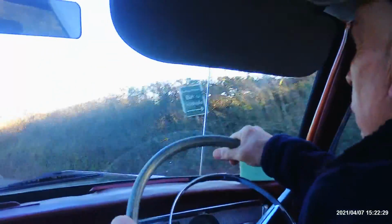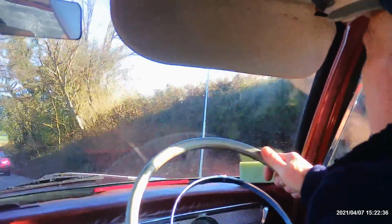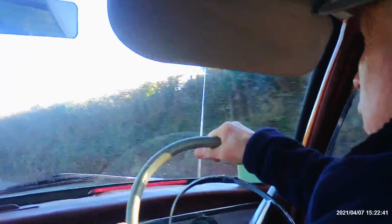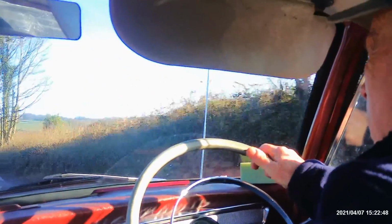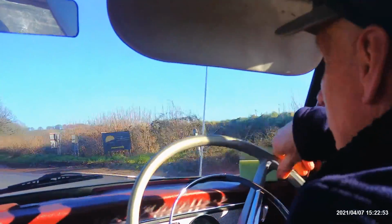So these Vauxhalls were very, very popular in the day. This is the second generation of the Vauxhall Victor, the first generation being the Victor F model, which was totally different looking to this. It had fins on the back and was very unconventional back in, I suppose it must have been about the mid-50s, so I'm not exactly sure when the Victor F came out.